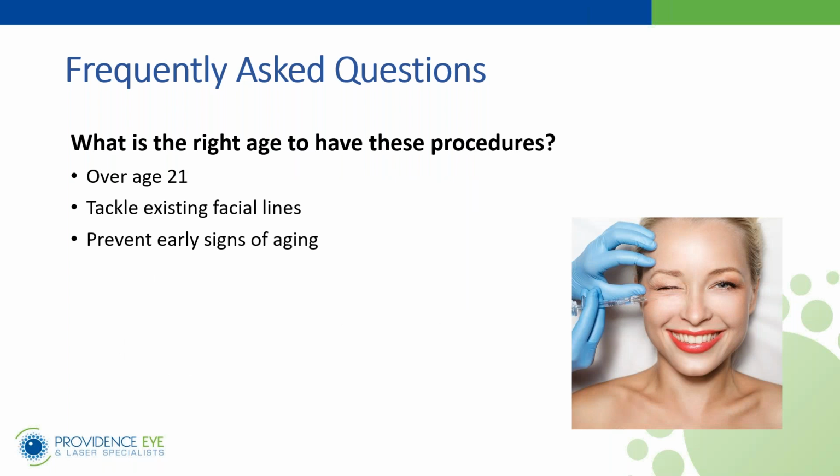What is the right age to have these procedures? So really anyone over the age of 21 that is starting to notice lines. We can even do these to prevent early signs of aging. For example, my mom, she had some pretty deep 11 lines, and I think I must have given her a fair amount of headache when I was younger. And with time, those 11 lines have started to get etched in a little bit more, so that even when she's at rest, she has a little bit of those faint lines already present.